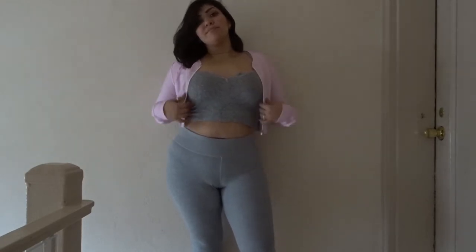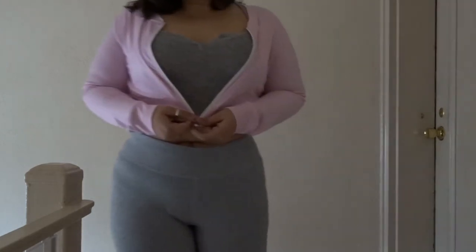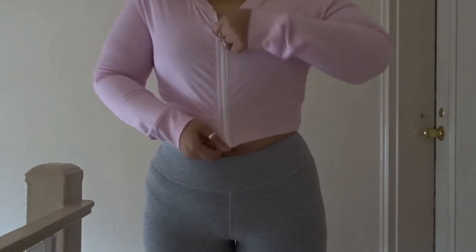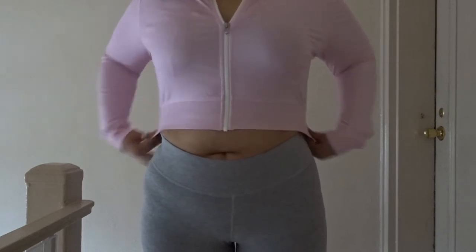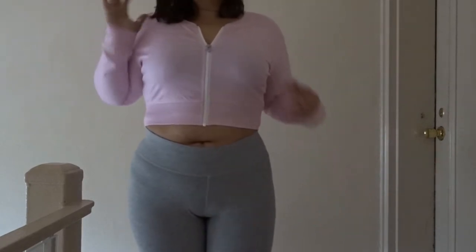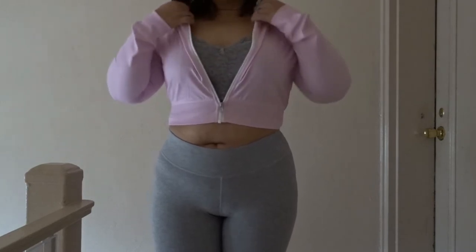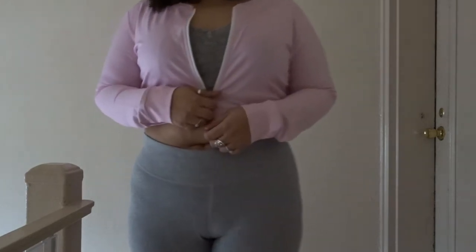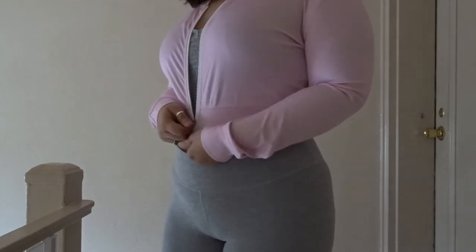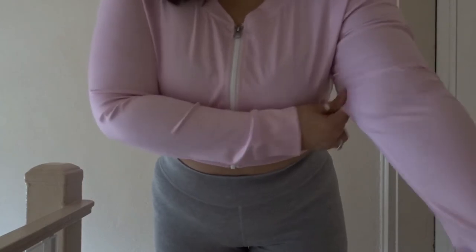This jacket is adorable. No complaints at all. Zips up super easily. No problems at all. Soft, comfortable, stretchy. It's just perfect. And they fit my arms perfectly.